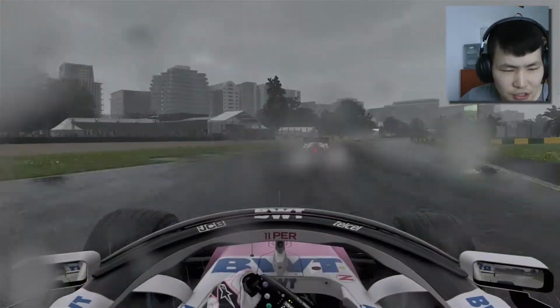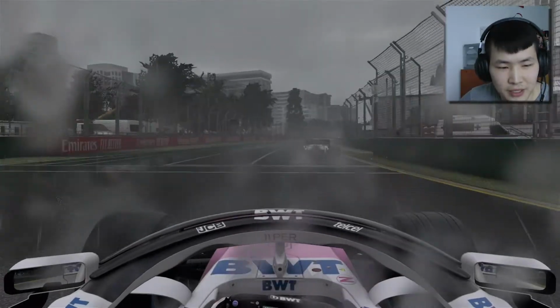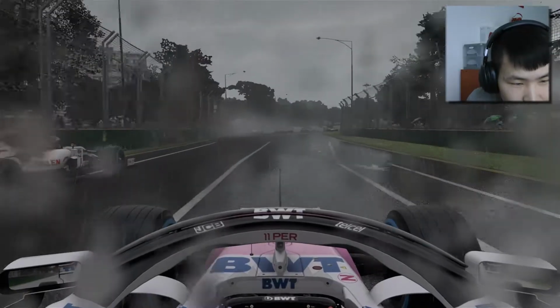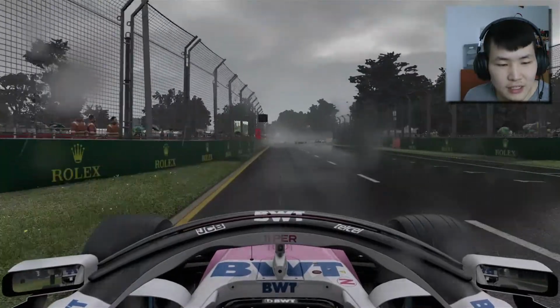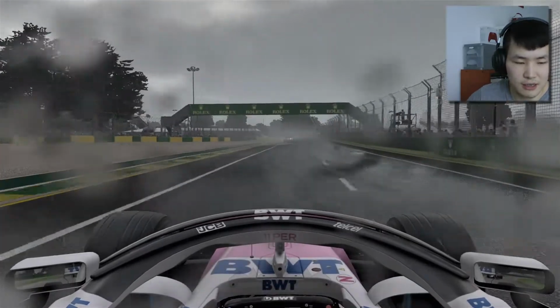Beautiful. I actually think that was George Russell for a moment. I don't think that was an Alfa Romeo. Anyway, Giovinazzi is next, I believe. Is this an Alfa Romeo? It does seem like it. Yes, I think we just overtook George Russell. Now it is the Alfa Romeo of Antonio Giovinazzi. Again, similar style, up the inside and easily taken.